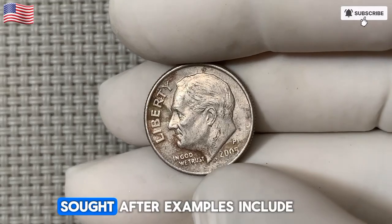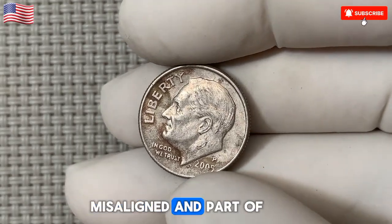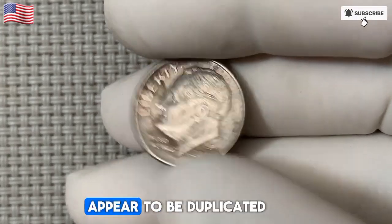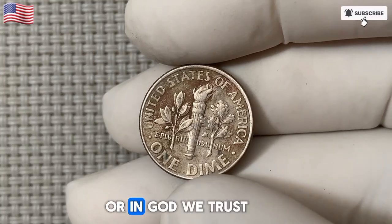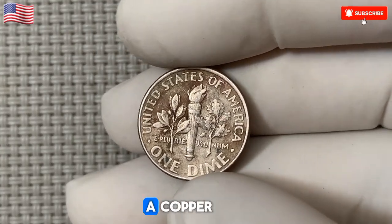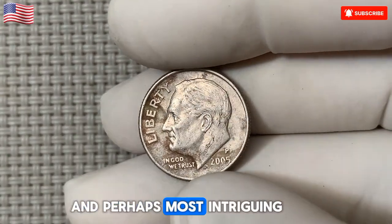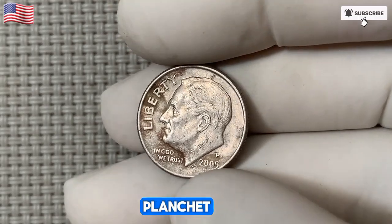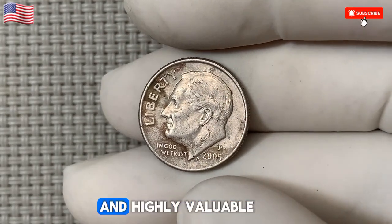Some of the most sought-after examples include off-center strikes, where the design is misaligned and part of the image is missing; double die errors, where the text or features appear to be duplicated, often most noticeable in the words "Liberty" or "In God We Trust"; missing clad layer, which gives the coin a coppery appearance on one side instead of the usual silver look; and perhaps most intriguing, misstruck coins that were accidentally struck on the wrong planchet, like a penny or a foreign coin blank. These are beyond rare and highly valuable.